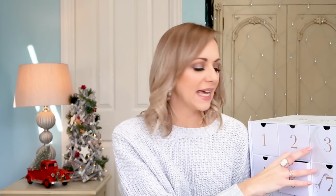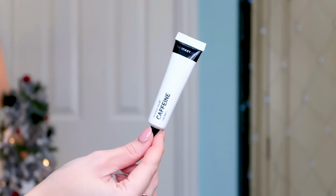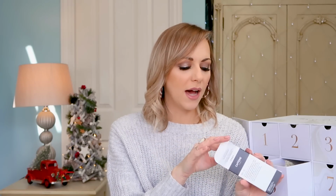Okay, now we're on number 6. And again, another product I've wanted to try for ages. Now this one is like £7, maybe less than that. It is dirt cheap. This is the Inkey List Caffeine Eye Cream. It is basically supposed to target fine lines, dark circles, everything I struggle with under my eyes, and I've heard it's really, really good. Because it's such a low price point, everyone's like, oh, does it work, doesn't it? The amount of reviews I've read saying that it's amazing, I cannot wait to try it.